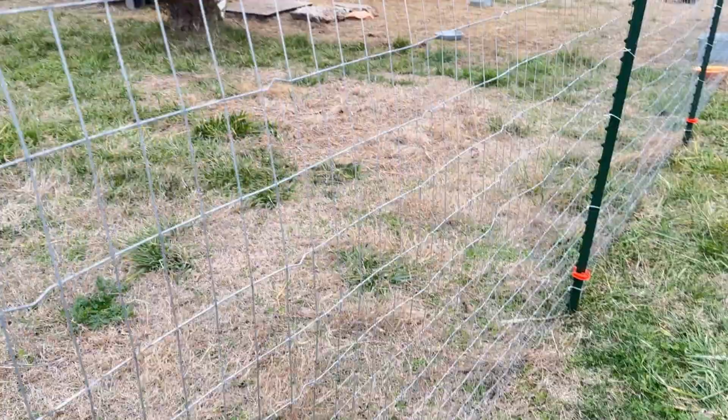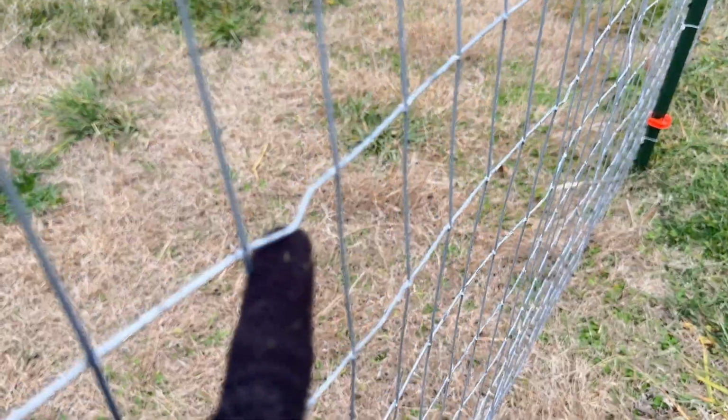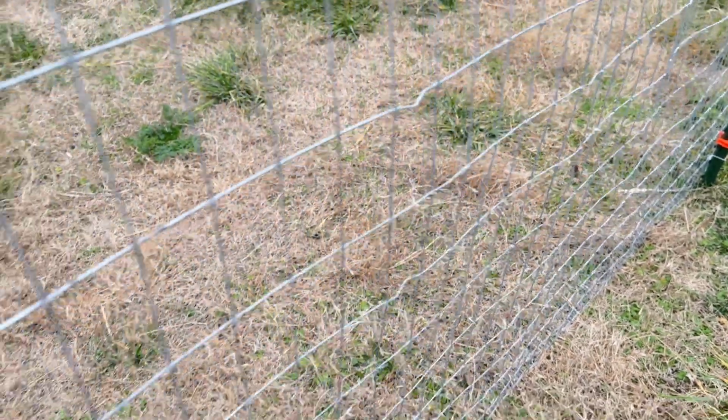Pretty simple. So this is what I'm saying about cinching. It's just a little bend in the wire, if this will focus here.